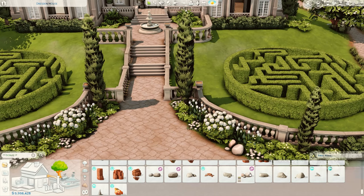And now here, I want to say, is the final room that I am doing. This is the teen girl's bedroom that I'm doing.